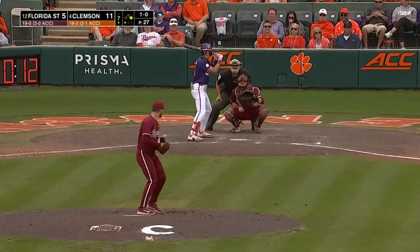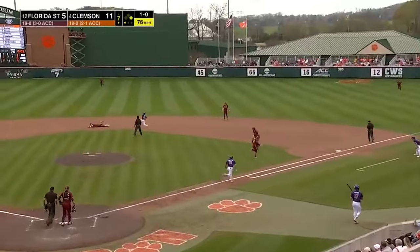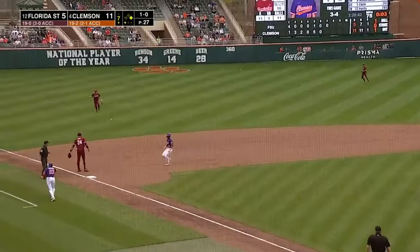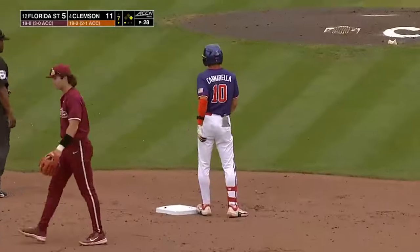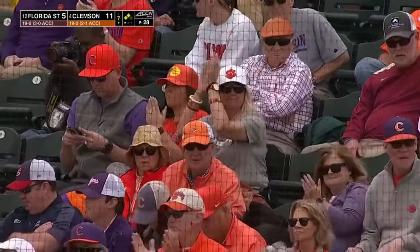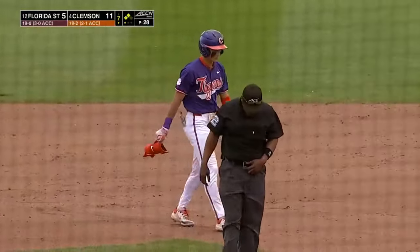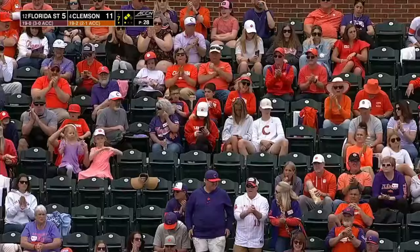Purify at first. And a hard grounder, Cantu to second. Wide throw. Hopping up, Purify. He'll race to third. Cannarella into second. E3, which allows the runner to advance to third, as Cannarella reaches on a fielder's choice, one away, and the Tigers have him on second and third.